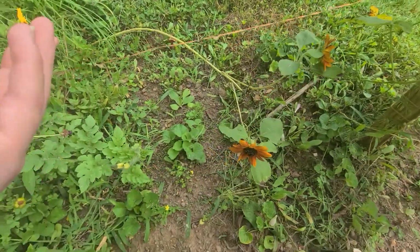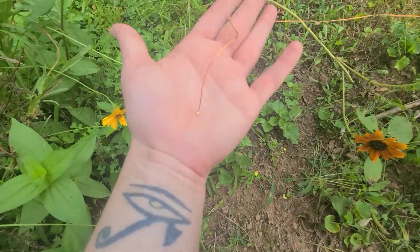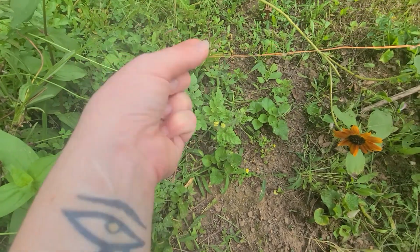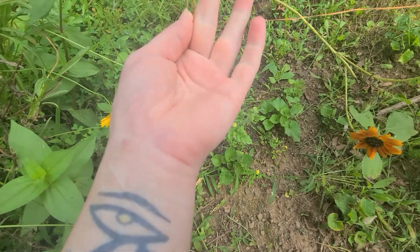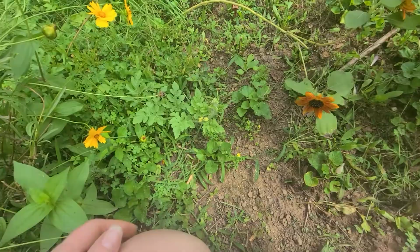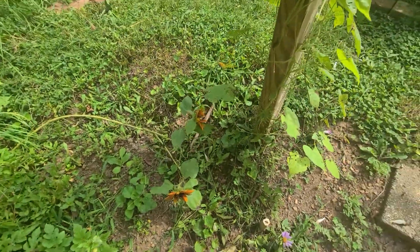And I'm so sad. I had somebody else cut my grass yesterday because my back has been hurting, and they severed my solar lights, so that just sucks. I'll have to get some new ones.